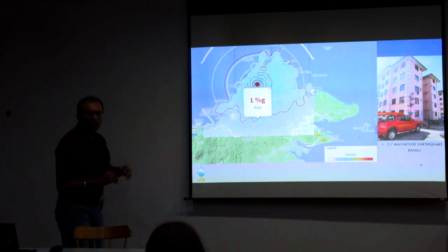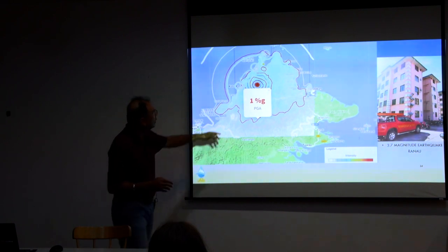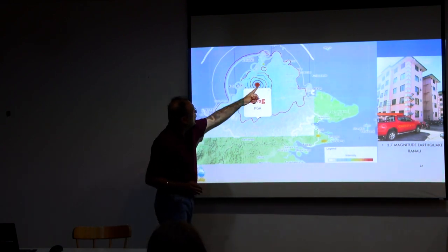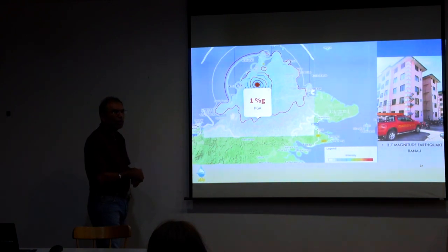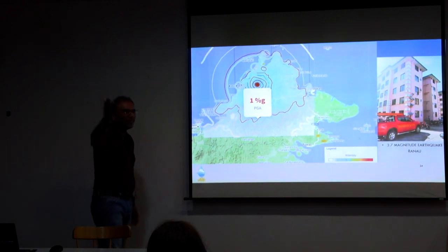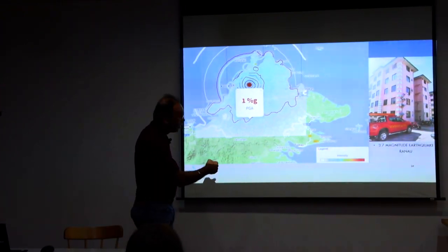Okay, 31st August, we had an earthquake. I don't think you guys know this. We had an earthquake actually in Ranau. I mean our Ranau. There's no other Ranau I know. This year, the 31st.